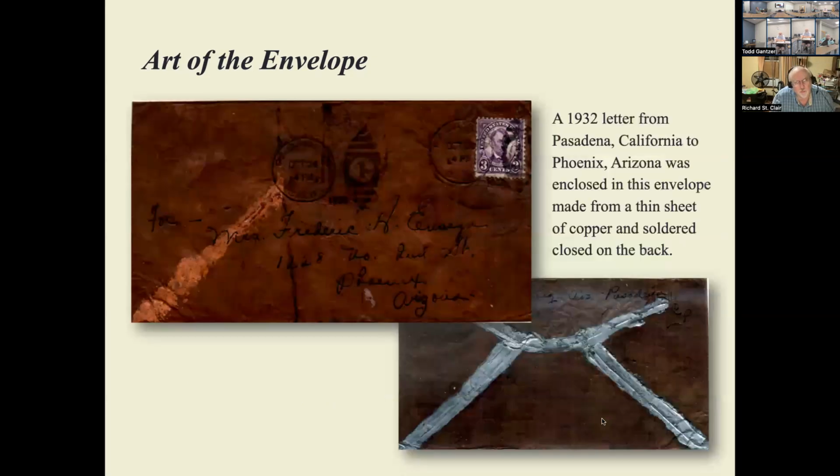Next. Whoa. This is made from a sheet of copper. Oh, that is so cool. A sheet of copper, and how do we seal the flap? Soldering iron. Just work it out and we'll seal this sucker up. Cool until you want to open it up.